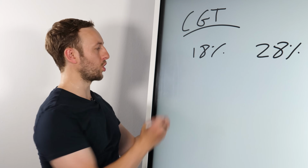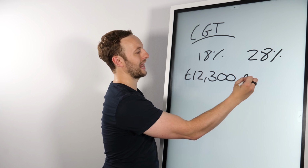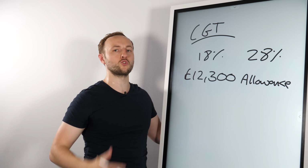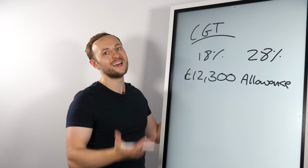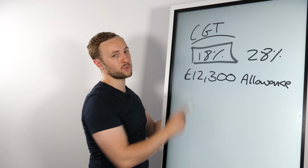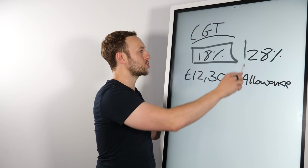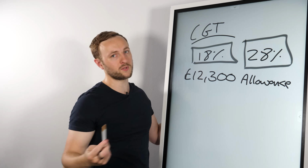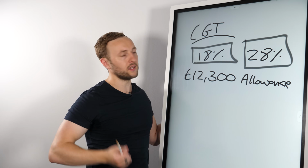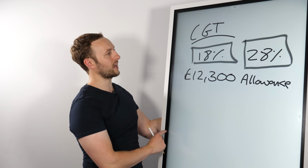The only thing you've got going for you is there's around £12,300 allowance per year. So that means the first £12,300 you make as profit by selling is tax-free. And the way that they base this is if you are a 20% income taxpayer, you're going to pay 18%. And if you're a higher income taxpayer, 40% or higher, then you're going to pay 28% because, hey, tax the rich as much as possible, right? So that's how it works with capital gains.